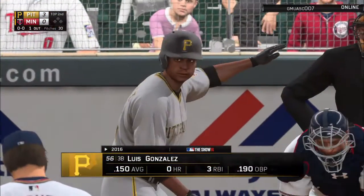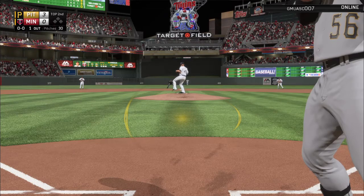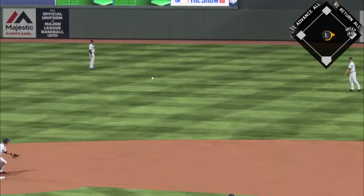Luis Gonzalez digs in with 1 run in and 1 gone in the inning. Hughes steps into the windup. First pitch on its way. Drilled to the right side. He gets dirty, but he can't make the play. It's a base hit.